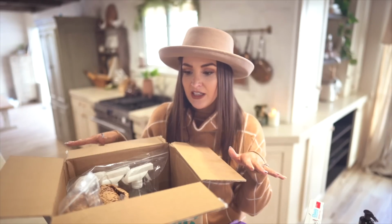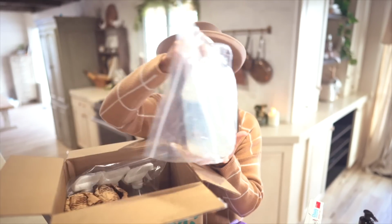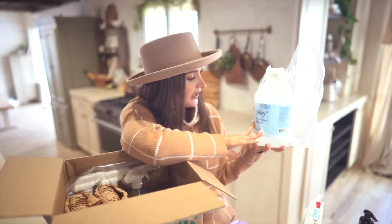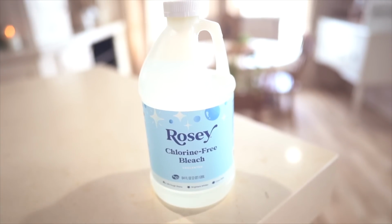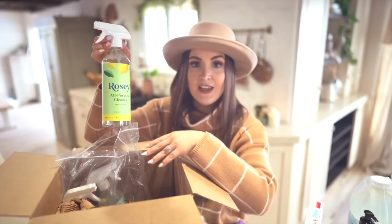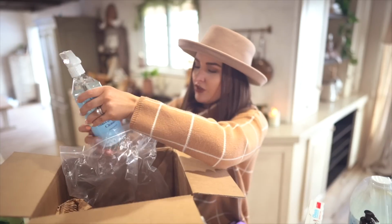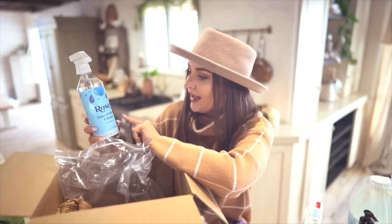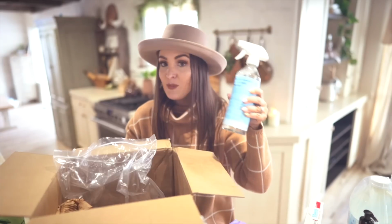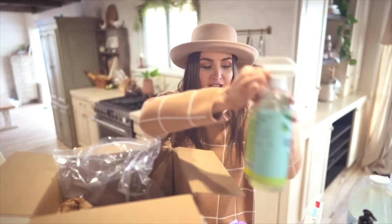Now with all the spring cleaning that I'm about to do, I was so excited to try the Rosie brand with all of their different cleaning products. So this one right here is their chlorine-free bleach. Then we have a whole bunch of different ones. So let's open this up. This is their all-purpose cleaner, then their tub and tile cleaner. And I'm pretty sure this is their glass cleaner. Yeah, so glass and mirror cleaner. So I'm really excited to try all of this out as I am doing some deep cleaning around the house.